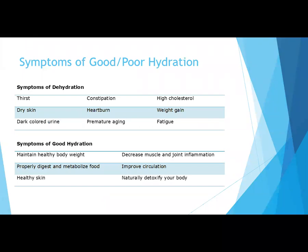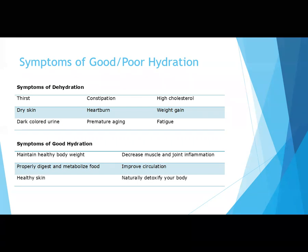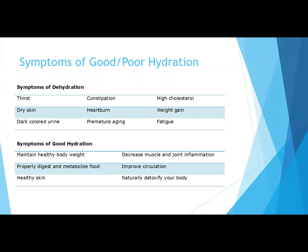So first of all, symptoms of good or poor hydration. So symptoms of dehydration would include being excessively thirsty. Maybe your skin has become drier. You've noticed it's more dry than usual. Dark colored urine, constipation. And some of the symptoms you may not know about would be heartburn, premature aging, high cholesterol, weight gain, and fatigue. Those can all be symptoms of poor hydration or dehydration.